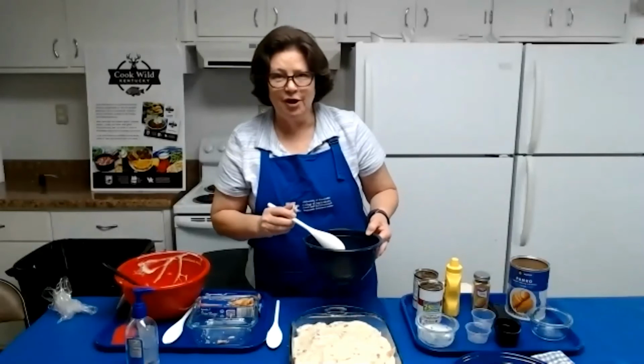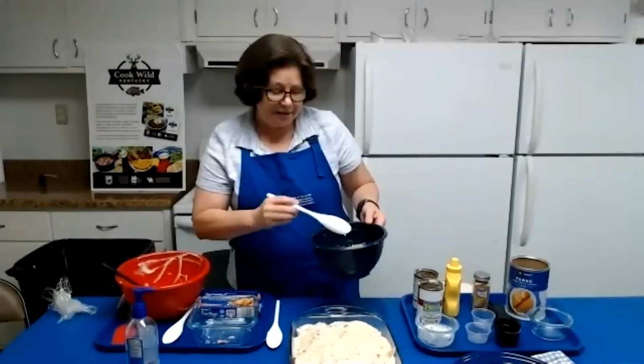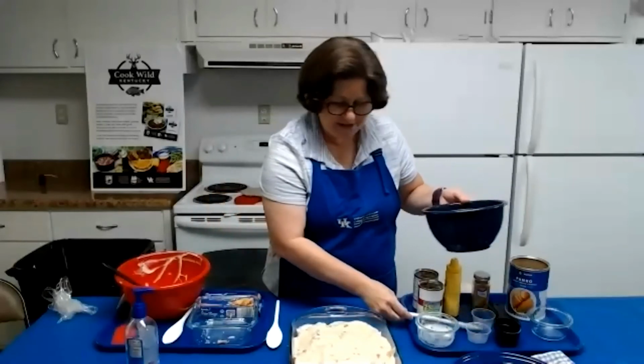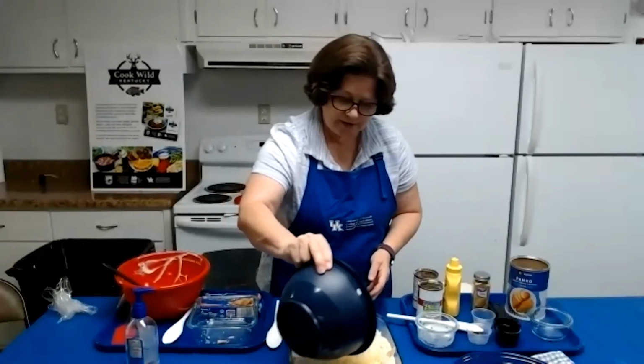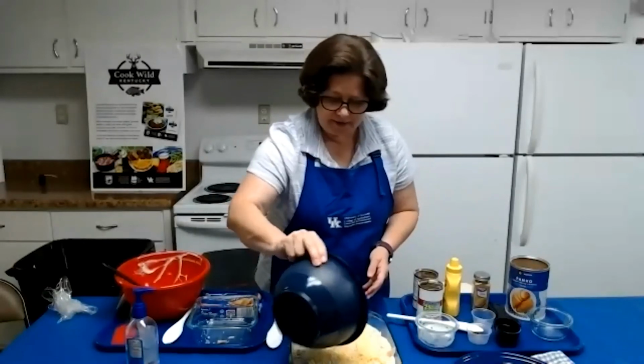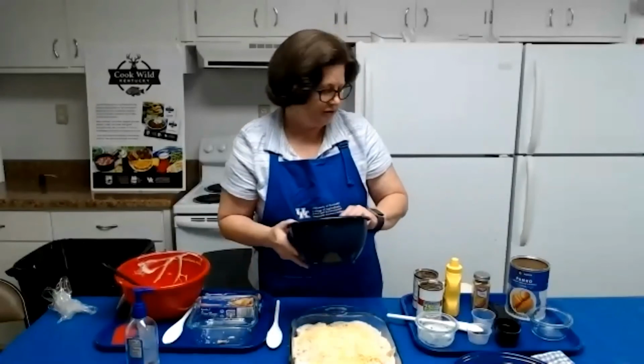And the ingredient that I forgot today was a tablespoon of butter. So it's going to be okay with this that I've forgotten the butter. And I'm going to sprinkle that across the top. It's going to add a little bit of color, a little bit of flavor, and a little bit of crunch on the top too.